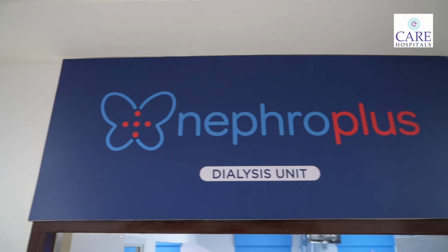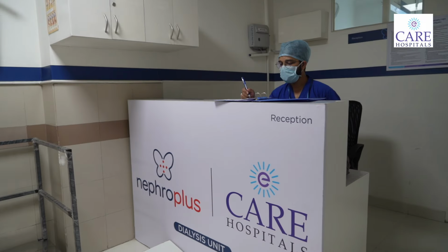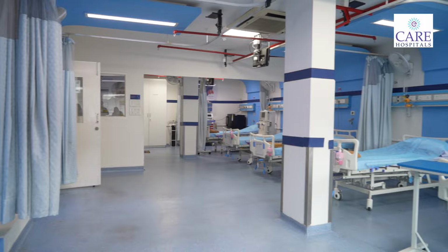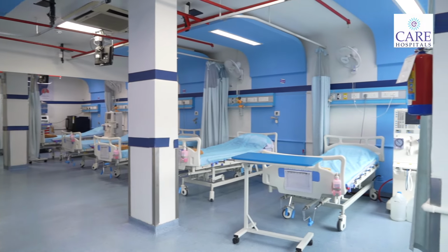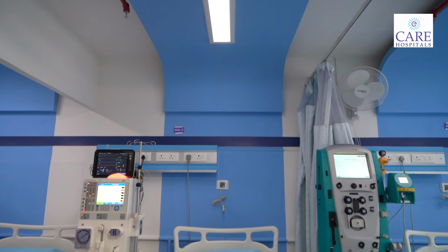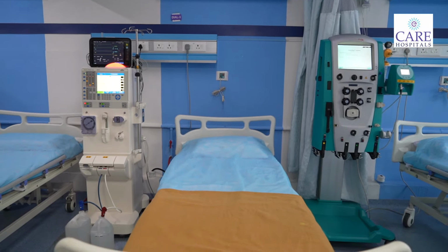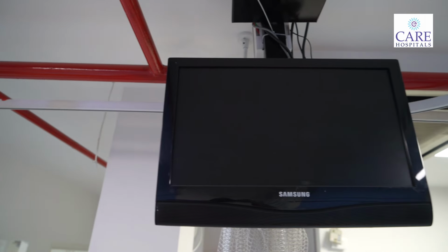Coming to our unit, we provide various dialysis modalities. The first one is hemodialysis. As you all know, hemodialysis is one of the main modalities for CKD patients. We have advanced, state-of-the-art infrastructure here, where we are providing high quality, safe and personalized care to our dialysis patients. Apart from hemodialysis, we have the SLED dialysis modality, that is Sustained Low Efficiency Dialysis, where hemodynamically compromised patients are provided dialysis services.